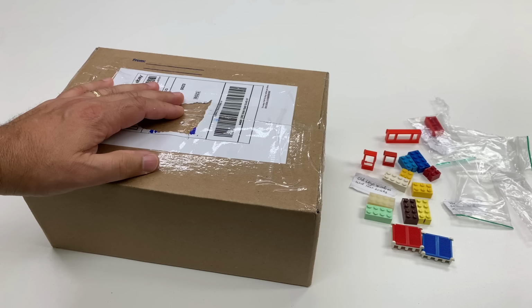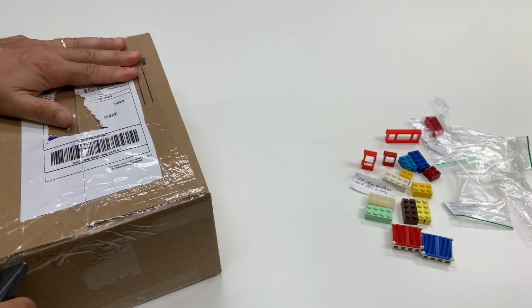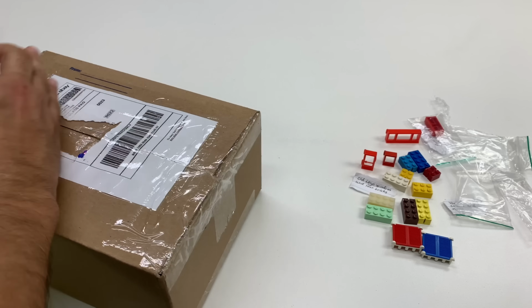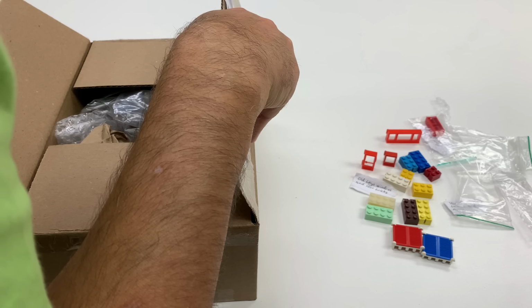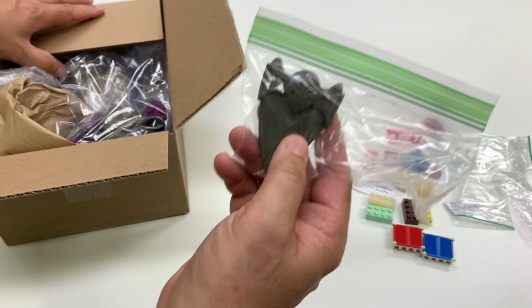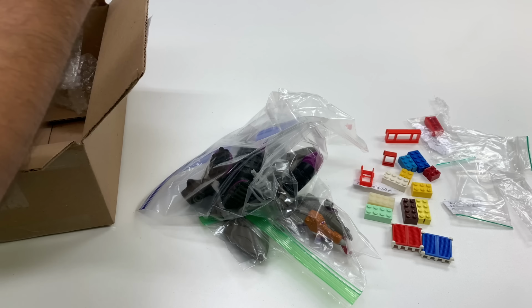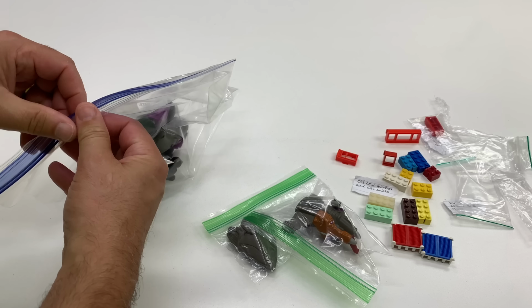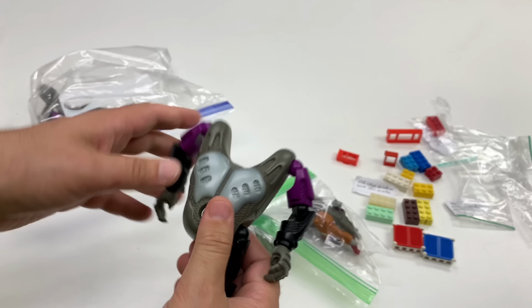All right, here's something you don't see every day. That was something you don't see every day. This is something you don't see every day. Oh man. What do we have? Dun dun dun. What is this? Have you ever seen such a monstrosity?